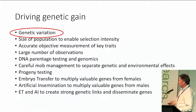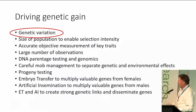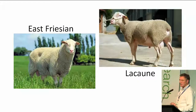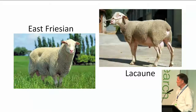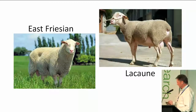So this genetic variation is the one thing that is somewhat challenging, in the sense that we just can't create that out of thin air. It exists in a population, and we're not satisfied that we have enough genetic variation across the range of traits that we need. So we're interested in sourcing some additional genetic variation. We do have the East Friesian in New Zealand, originating from a small importation, somewhat too narrow a genetic base from an ideal perspective, still extremely valuable because without it, I don't know that we'd be milking many sheep in New Zealand.